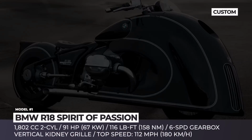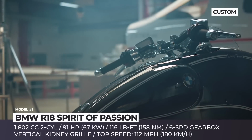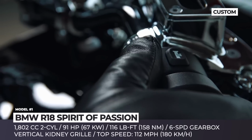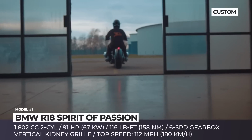BMW R18 Spirit of Passion. According to BMW, the R18 Cruiser is the perfect model for aftermarket conversions thanks to its simple, easy-to-modify design. To prove the latter point, the company asked Dirk Oehlerking from Kingston Custom to give the R18 some art-deco flair.